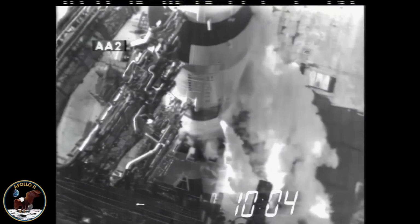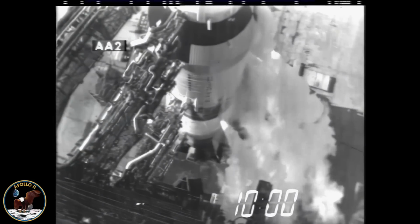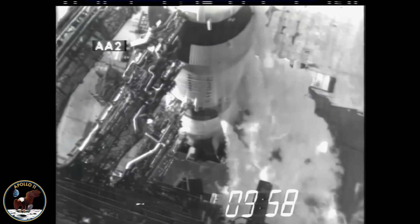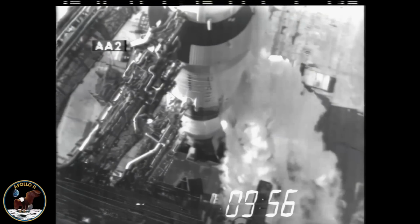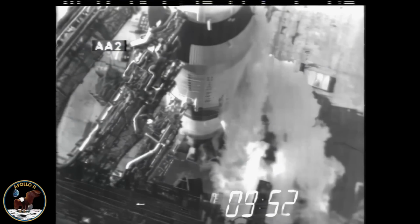We're now coming up on the 10-minute mark, 10 minutes away from our planned liftoff. Mark, T-minus 10 minutes and counting. And we're aiming for our planned liftoff at 32 minutes past the hour. This is Kennedy Launch Control.